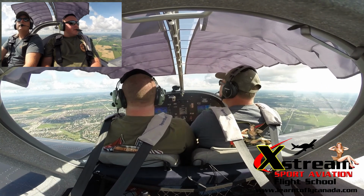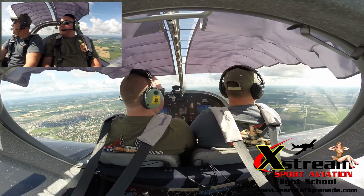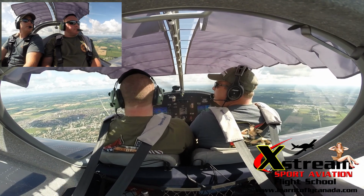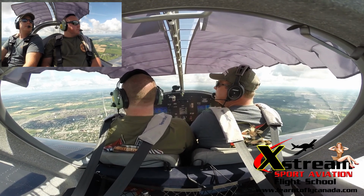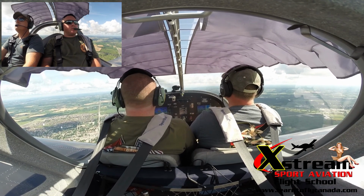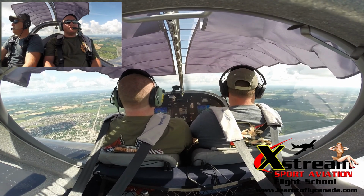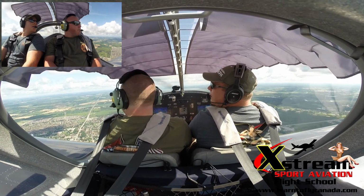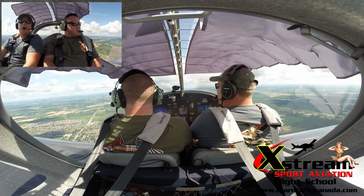God, I never realized how big Bradford actually was at this point. It's getting huge now. It's too big. So we're coming up over top of downtown Bradford. Oh yeah, there's the old arena.